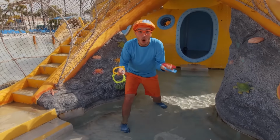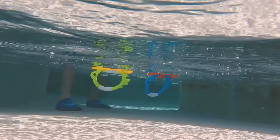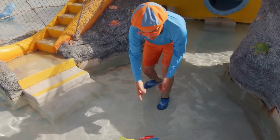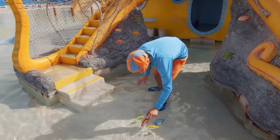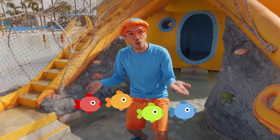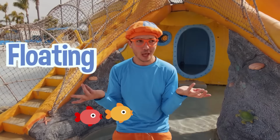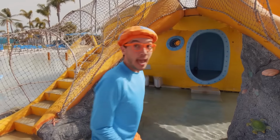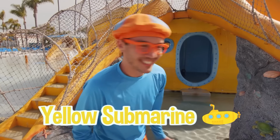Okay, I'm gonna drop them all at the same time to see if they sink or float. Whoa, look at it. We have a yellow and red fish. Wait a minute, look. Are they gonna sink? Are they gonna float? Whoa, that was so cool. The blue fish and the green fish, they sunk right away. But the yellow and red fish were floating. But then they all sunk. So silly. Hey, I think we should go inside the yellow submarine and see if we can find anything else.